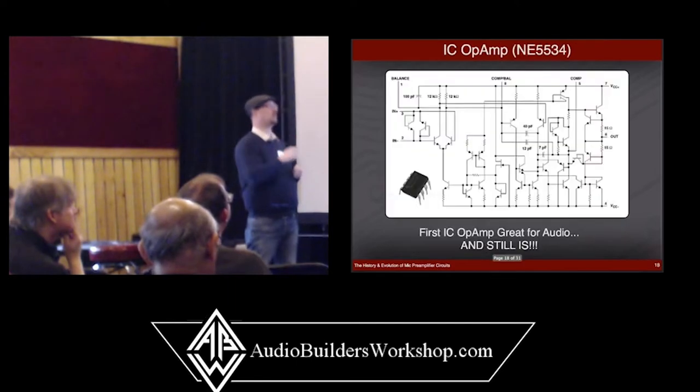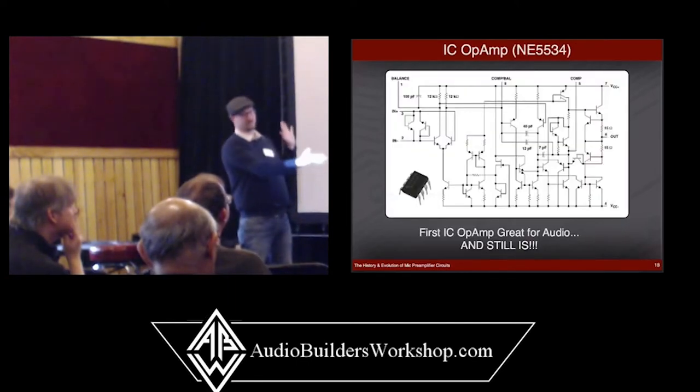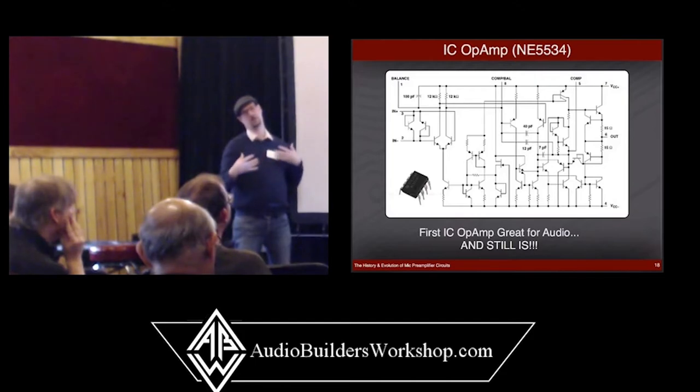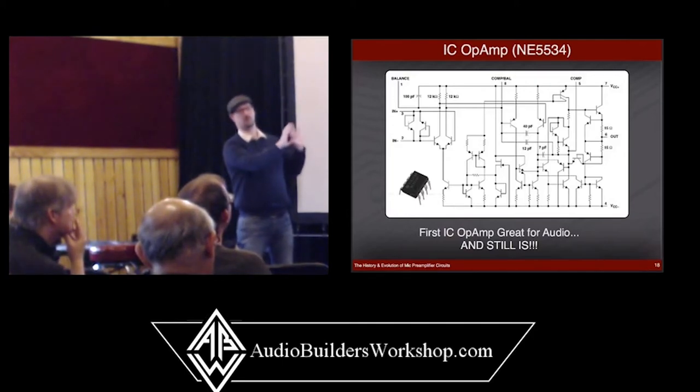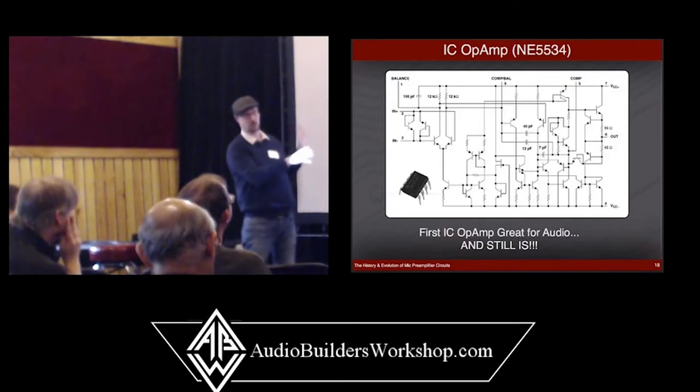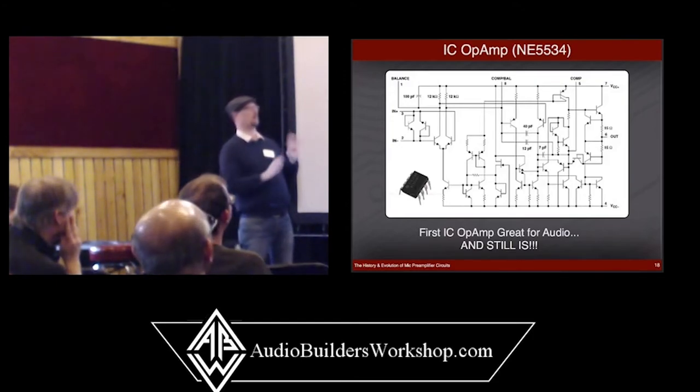But you go back to the other slide. It's actually a similar circuit, but you have all these extra transistors that are there in the process to make sure that you can get the performance of complementary performance out of it. So really, the 5534 is an amazingly engineered chip, and it's a great chip. It has lots of extra stuff.